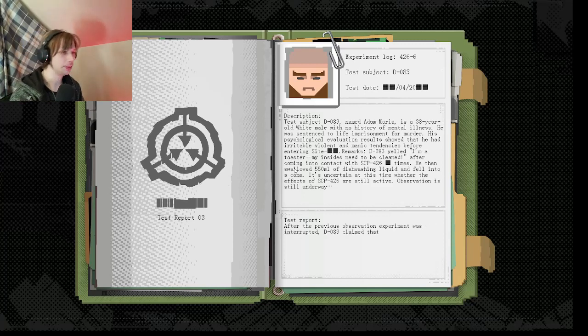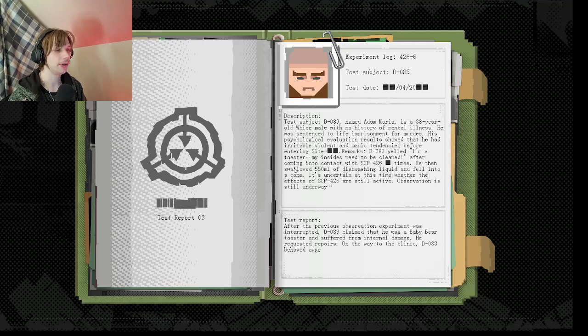After the previous observation equipment was interrupted, D-083 claimed that he was a baby bear toaster and suffered from internal damage. He requested repairs. On the way to the clinic, D-083 behaved aggressively and attacked the guard with a lethal weapon. He had cut open his abdomen and claimed there was breadcrumbs jammed inside. D-083 eventually died of excess bleeding.